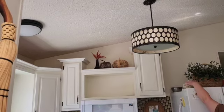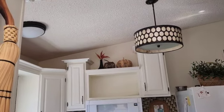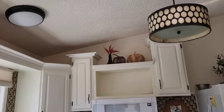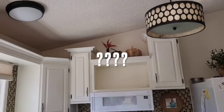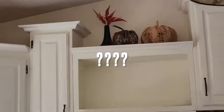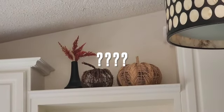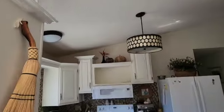Yeah. I don't know if you want to. Up there, the two pumpkins and the darker vase and the orange. The orange greenery? Yeah. The orange picks. The orange pick. And that's our final. And I think it looks rather nice.